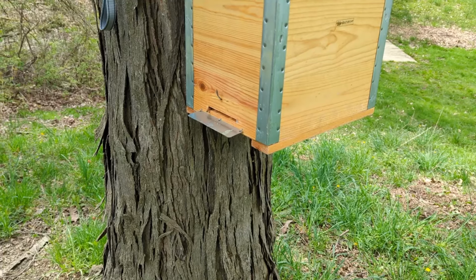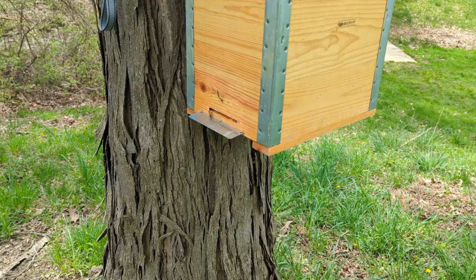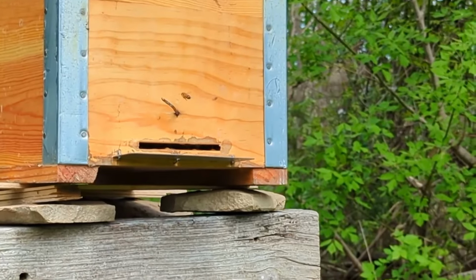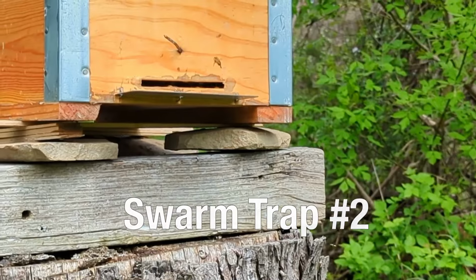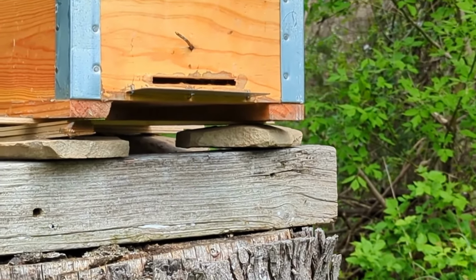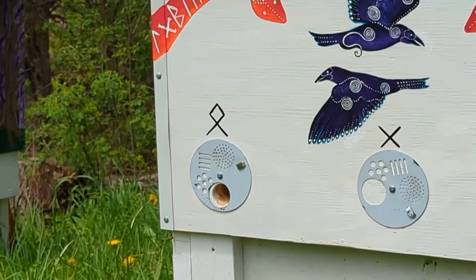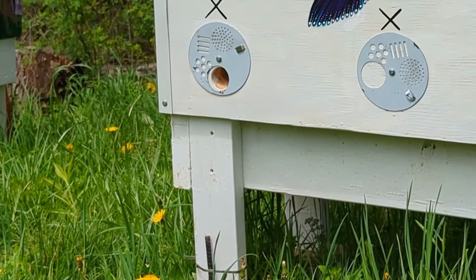Here comes another scout. All going in to measure. Coming back out. Love it. Another swarm trap, and it's getting some attention. Scout there. Doesn't look like she took the bait. Maybe she'll be back. Another scout here by the north hive. Oop, and there she goes, right inside.